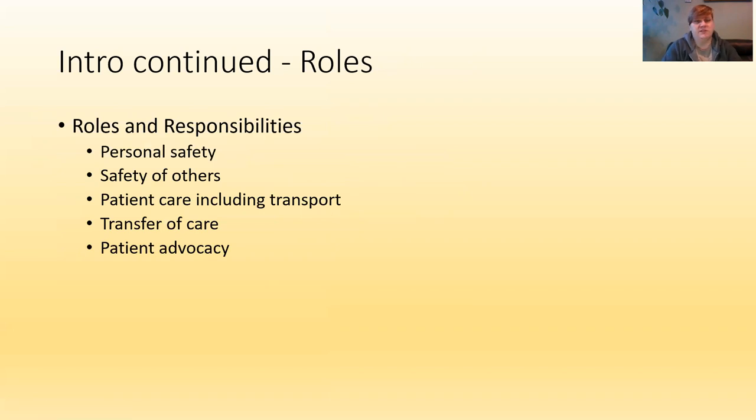Roles and responsibilities of a medical provider. Personal safety. Personal safety is number one priority. If you get hurt, then the patient's not going to be cared for. You're going to take the resources that patient needed.